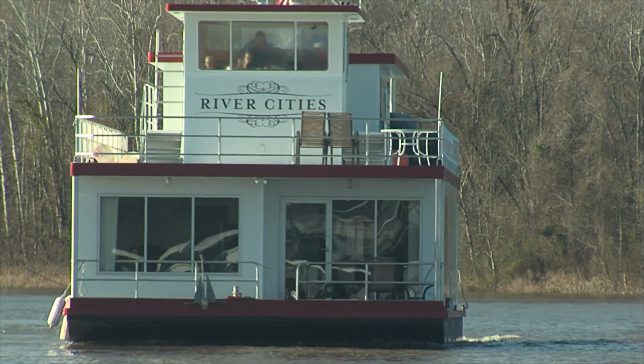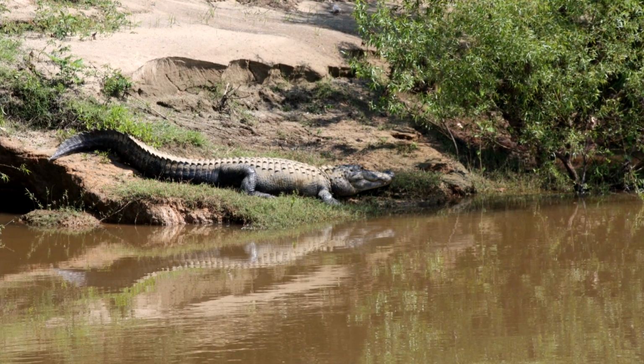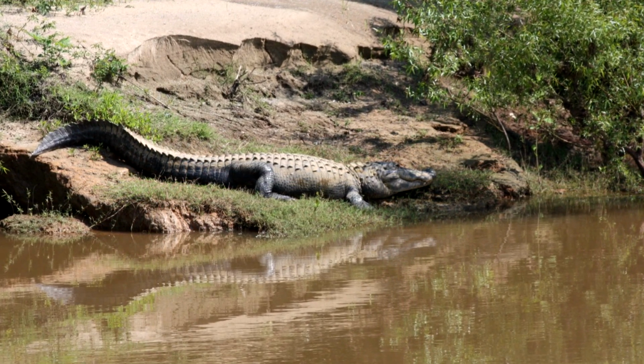Surprisingly, in our 6,000-mile voyage with the Marquette model, this is the only alligator we saw, but quite an alligator it was. It looks to me to be about a 600 or 800 pounder.